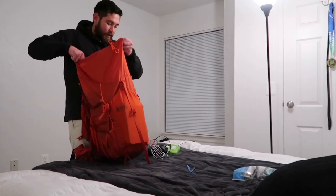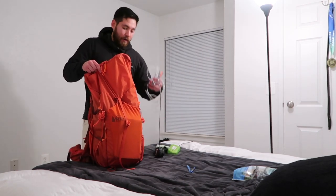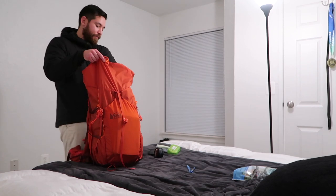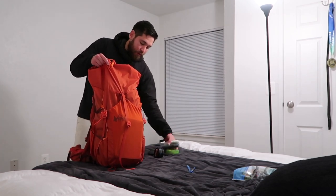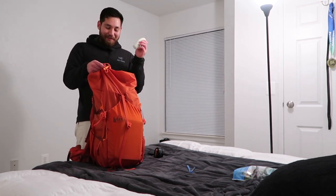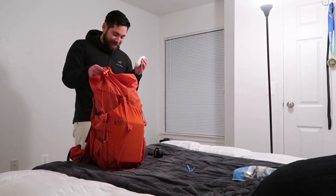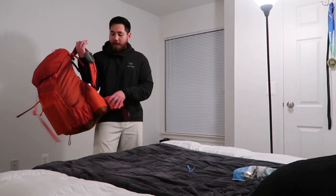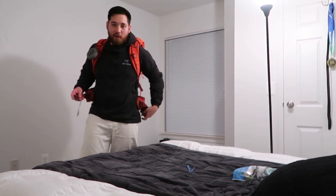Open it up, and then everything heavy again. All the cables in the main compartment. Soap, shampoo. Hopefully the shampoo doesn't burst. That would be funny. That would not be funny. That would be dumb. All right guys, so that should lighten the load quite a bit. Not quite a bit, I took out a shirt and shorts.